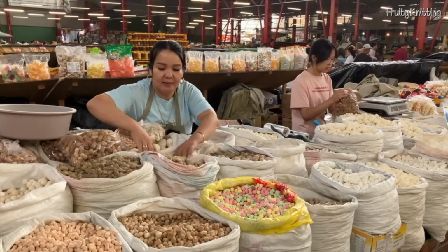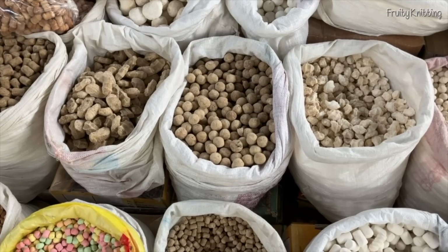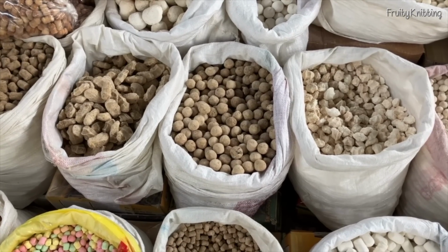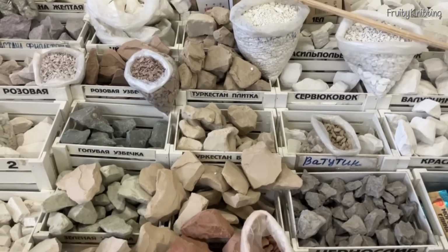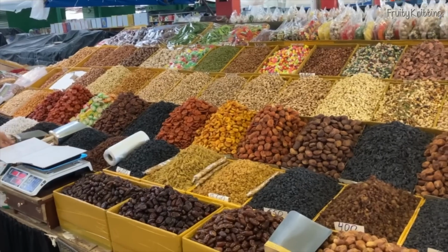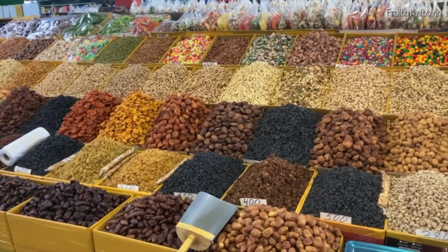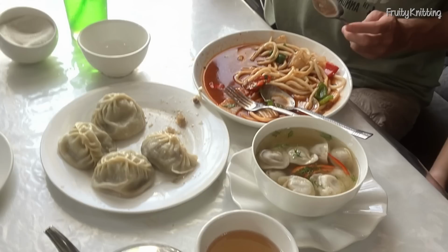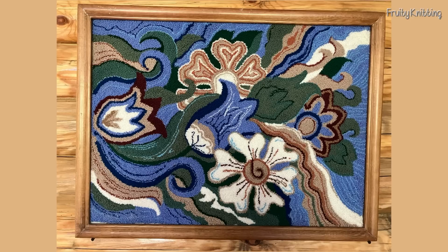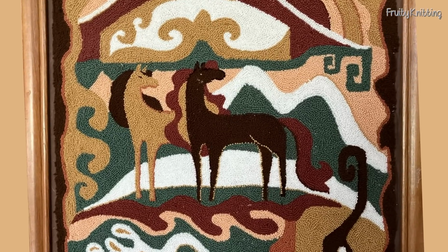Kurut is a traditional nomadic food made of cow's or goat's milk mixed with salt and spices, and then it's dried in the sun, and when you do this it can actually last for years. I think I'm pretty open to new tastes, but when I tried these it just was way too intense for me, so I went and bought some dried apricots and dates instead. After visiting the market, we indulged in a proper meal at a restaurant of dumplings and soup, and I was surprised to come across some actual rug hooking that was hung up on the wall. And this pretty rug shows 2 horses with mountains in the background.